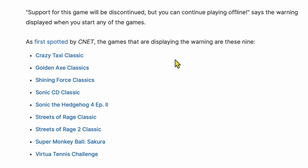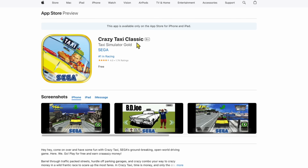So if you scroll down here: Crazy Taxi, Golden Axe, Shining Force Classic, Sonic CD Classic, Sonic the Hedgehog, Streets of Rage 2, Super Monkey Ball, and Virtual Tennis. These are all free right now. Watch what happens. If I click on this, Crazy Taxi right here, okay, you can see it right here. Crazy Taxi Classic by Sega. And you can see free right there. So all the games are going to have that little free designation. So you can go ahead and just download this for the iPhone right away.